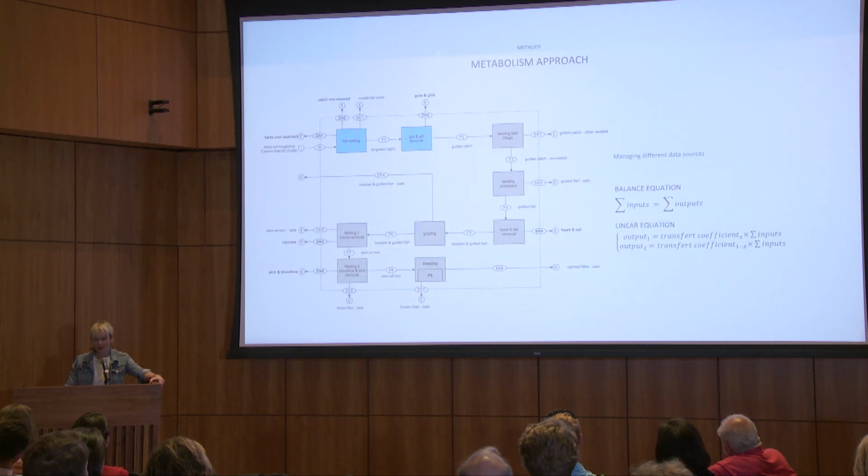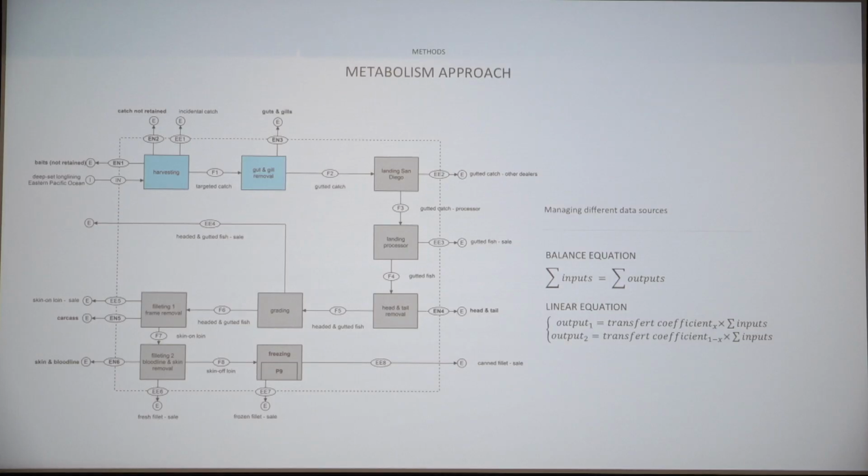Now, I use the metabolism approach to describe the supply chain. I am balancing everything that comes in with everything that comes out of the system. That's what I mean by balance equation. It's based on this mass conservation principle. It's pretty easy. Everything that comes in has to come out, and fish actually comes out two ways: sales, so they are sold as food, or they are waste, what I call byproduct.